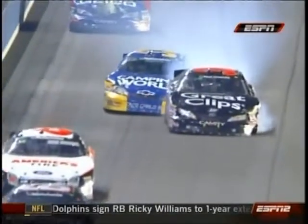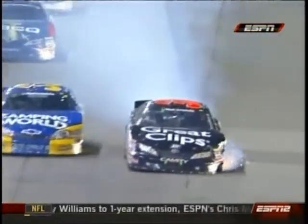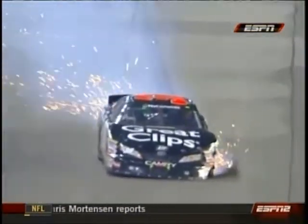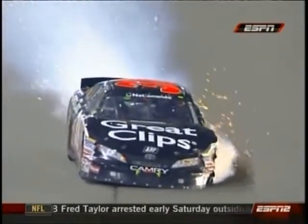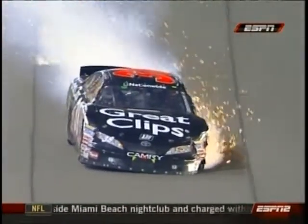Boom. Yeah, these guys are just trying to ride it out, but when you have a rub that bad, you see Kevin Harvick just barely missing him here. When you have a rub that bad, you need to get it on pit road and get it fixed. Yeah, they tell you in the driver's meeting it's not going to fix itself, you know.